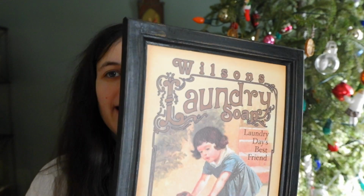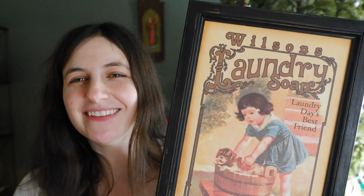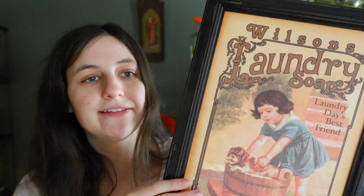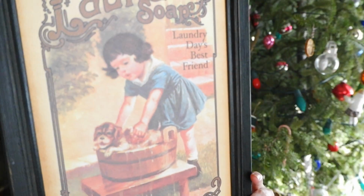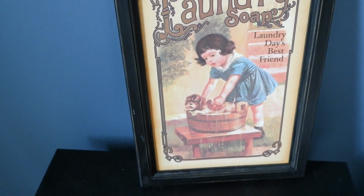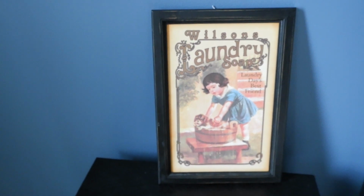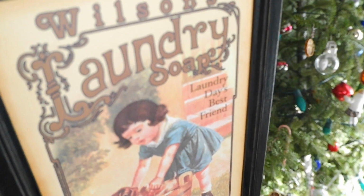Okay, so the next thing I have is, I actually don't really like what's in here. It's basically something you're supposed to put in your laundry room, and it's not really my style. But I thought the frame was pretty nice, and I like the shape of it. It's a little bit longer, a more unusual shape. So I will probably just put something of my own in there and call it a day, because it's a nice wood frame, and I don't find those that often.